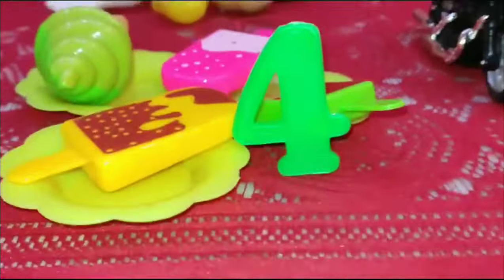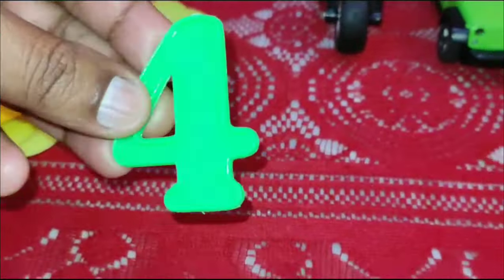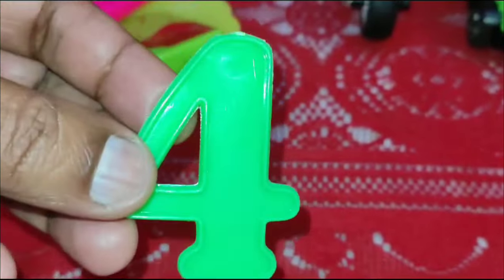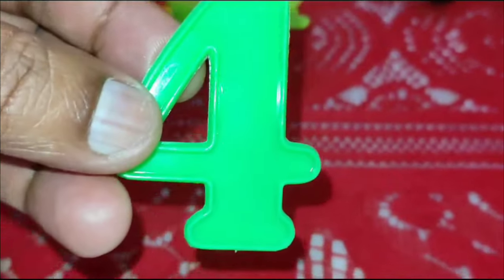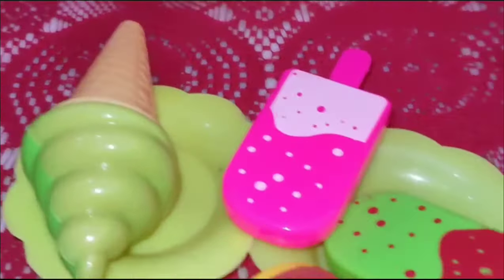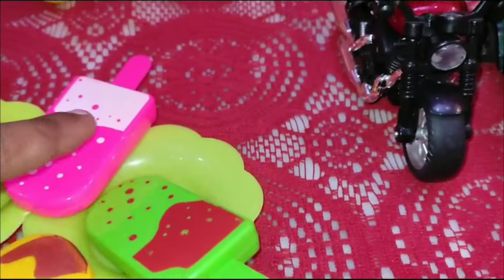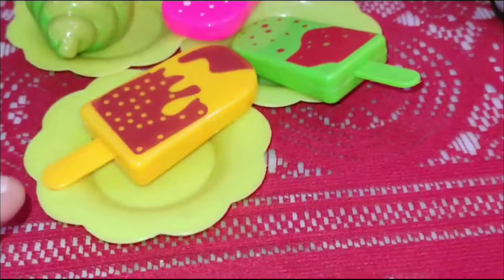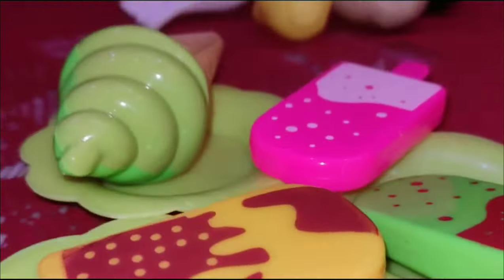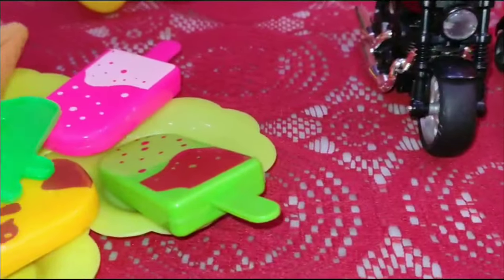Wow, here it is. Here it is, number 4. Say number 4. And what do we have with number 4? Yes, you are right. 4 ice creams. 1, 2, 3, and 4. 4 ice creams. Yummy. Let me put the number back.